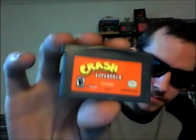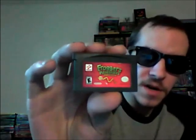Then I got her some Game Boy Advance games and stuff. So we have a Game Boy Color, we just don't have all of those lights that you attach to it. But onto the Game Boy Advance games. Crash Super Pack. Very cool. Then Legend of Spyro, New Beginning. Then the last is Frogger's Adventures, Temple of the Frog. Cool for the Advance. And then for the Game Boy Color, Yu-Gi-Oh! Dark Duel Stories.